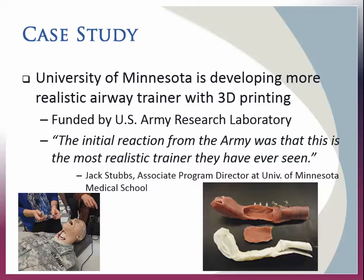The reaction from the Army was that this was the most realistic trainer they had ever seen, and that if it was available, it would be the only trainer they would use. In the bottom right-hand corner, you can see 3D printed models that were used for their prototypes.